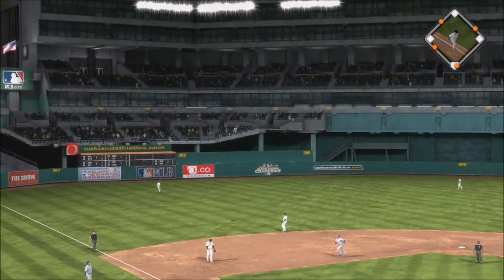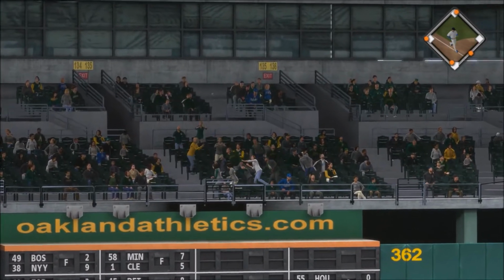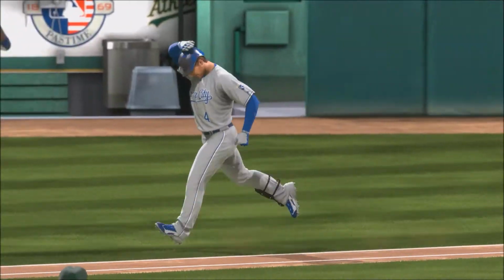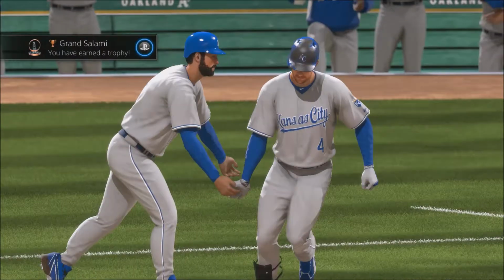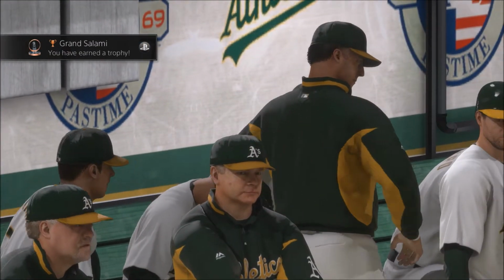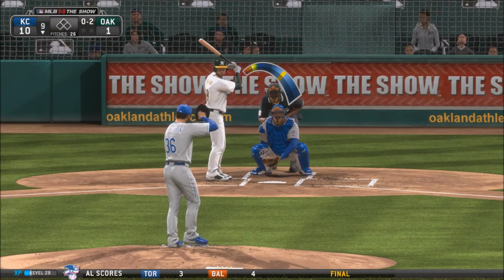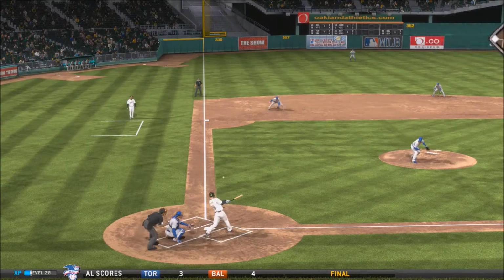And the pitch, that was crushed the opposite way into deep left field, and that one is going to be gone. A grand slam for the Royals right here. That's their first grand slam ever in MLB 14 The Show, so first one, nice. This will give the Royals an enormous lead, 10-1, as we go into the bottom half of the 9th inning.